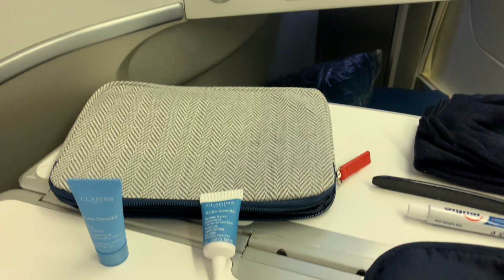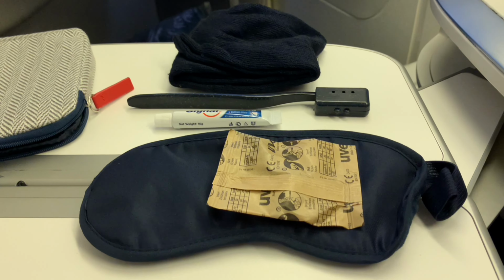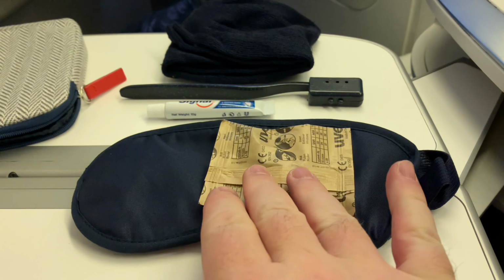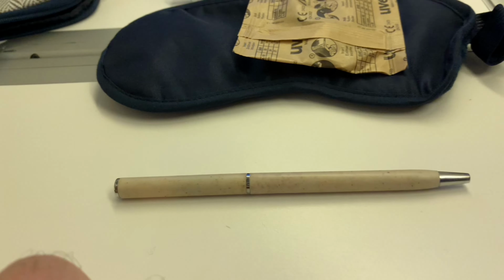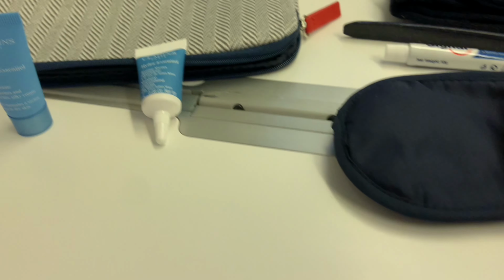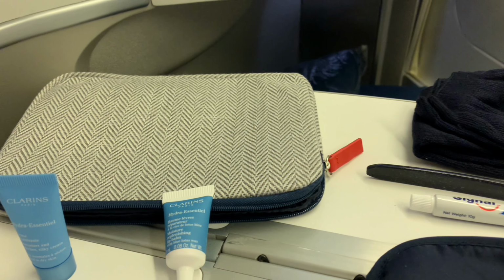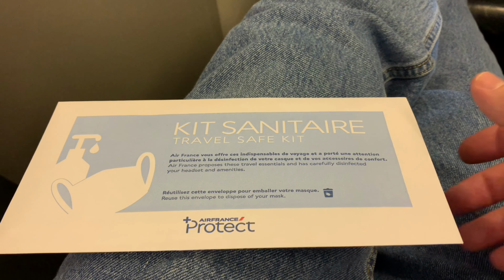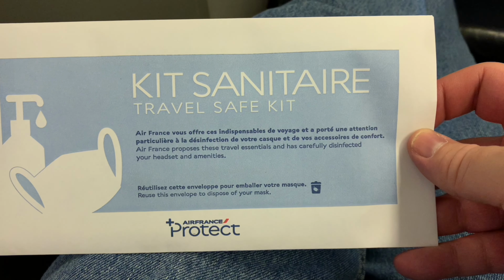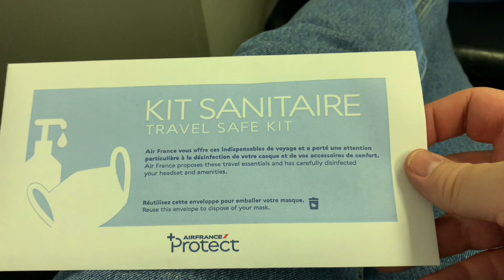Alright, inside the Amenity Kit. Socks. Eye mask. Earplugs. Toothbrush, toothpaste, pen, lip balm, and some moisturizing cream. Got a nice safety kit here. Come in handy.